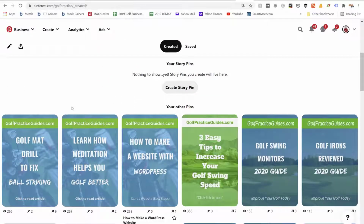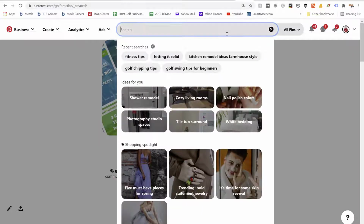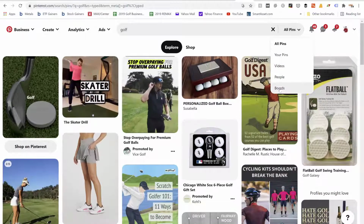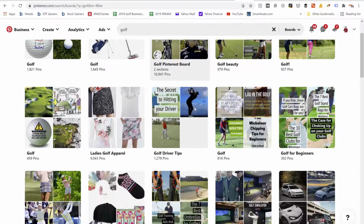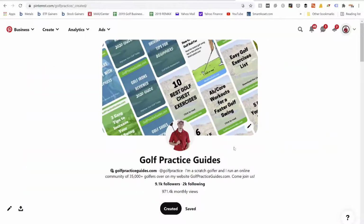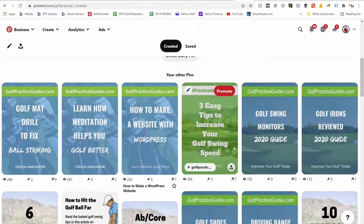And so it might be beneficial to go in and just start joining a bunch of group boards in your niche. So I could go in and search out different golf group boards by going into the search bar, typing out golf, and just finding a bunch of different golf group boards by categorizing this drop down as boards. So we get rid of all the pins. Now we've got just boards. We go in here, find all the different golf group boards, invite ourselves to them by reaching out to the owner. And then over time, we start pinning content to those boards, and that's going to get our pins more impressions, more saves, more clicks to our website.